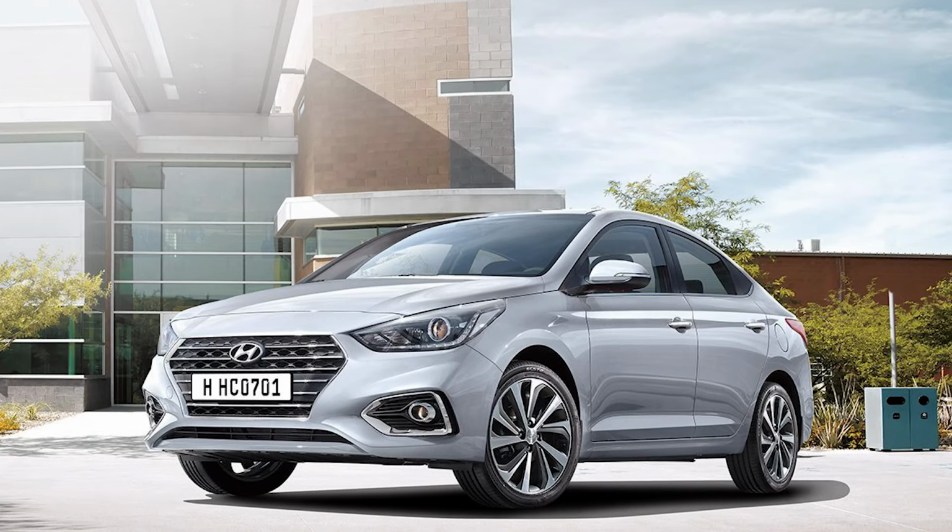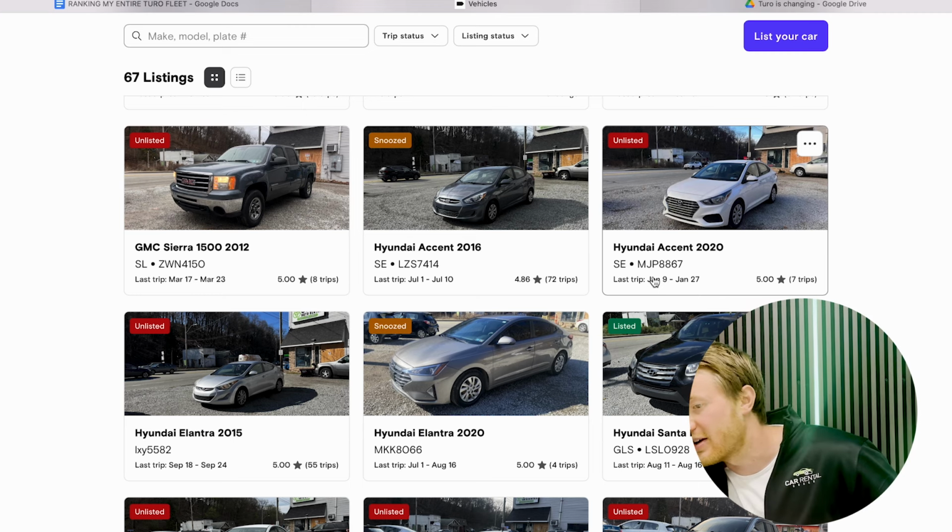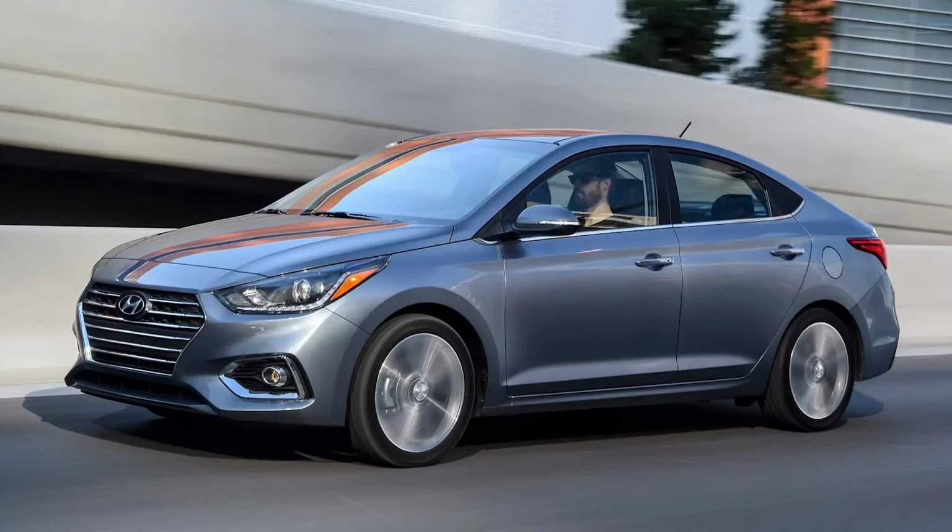The Hyundai Accent, I had to do a few repairs to it, but it's definitely made me a lot more money than I've spent, even with repairs. It rents extremely well, very good on gas, so for that, it's going to be a B, because it did cost me more than some of the other cars. The 2020 Hyundai Accent, you're going to see right here, though, that's an A. That one's killed it. Hyundai stepped it up, especially with the Accents in newer years. The 2020 has been on the road nonstop. People love it, and I never see it at the lot, so that's an A.